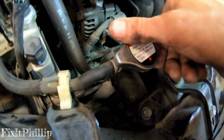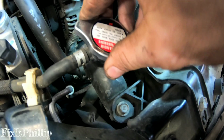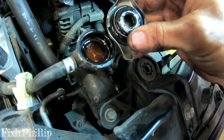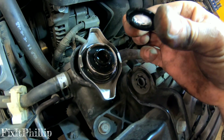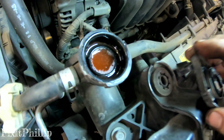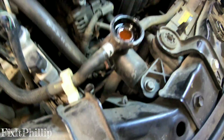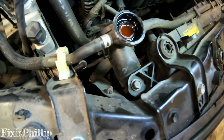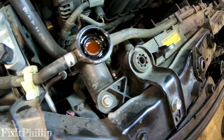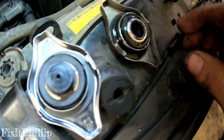It's really common on a lot of Toyotas that the center part of the radiator cap will break off. It won't hold pressure anymore. Yep, see? There's supposed to be another center piece here. A lot of times it falls into the radiator and you can't get it out. It's just sitting in there. So I picked up a new radiator cap. So that's how it's supposed to look.